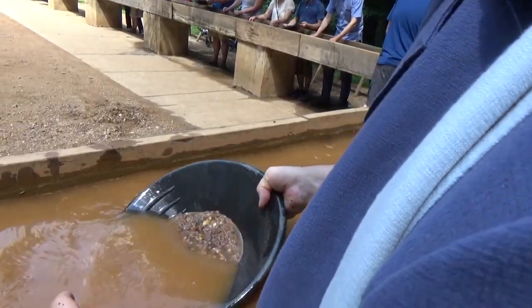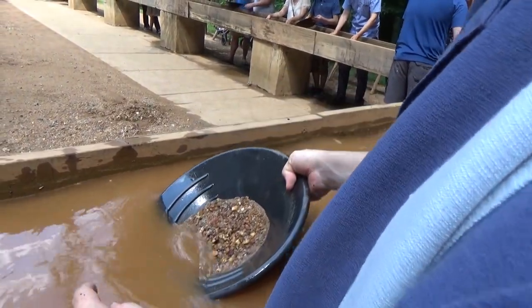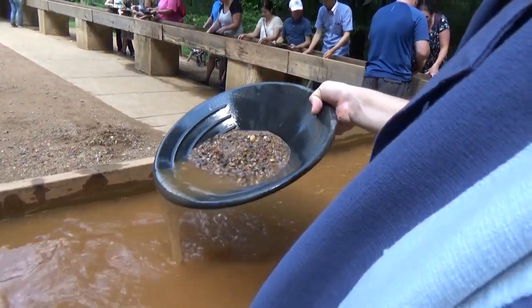Plunge it in the water. Pull it out of the water. Plunge it in the water. Pull it out of the water.